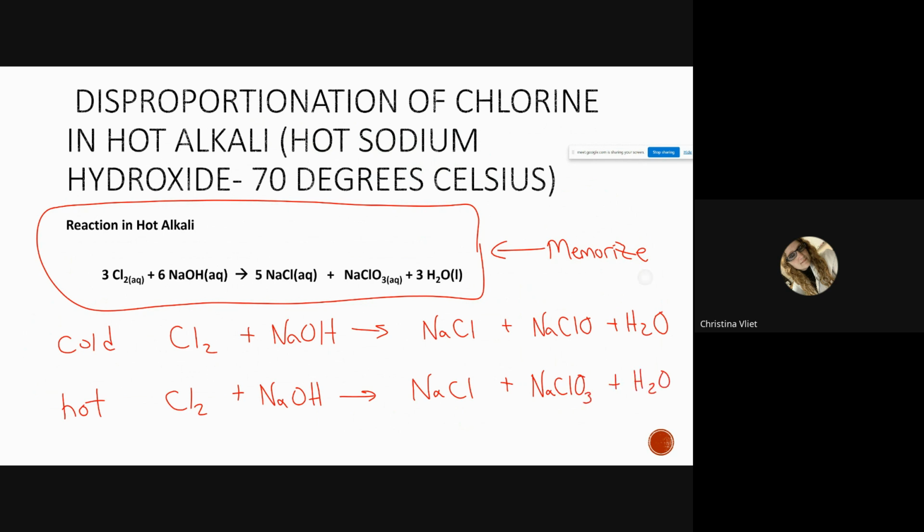So I want you to note the key difference. And then obviously you'd have to balance the equation from there. But I would just memorize the template for the equation and then balance the equation after that. The difference between the two: they both have three products. Both of them make salt and water. The one at a lower temperature only gives you one oxygen in the polyatomic ion. The one at a higher temperature gives you 3 oxygens in the polyatomic ion. That's the way that I memorize the difference between the two equations.